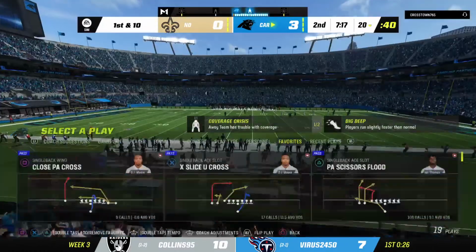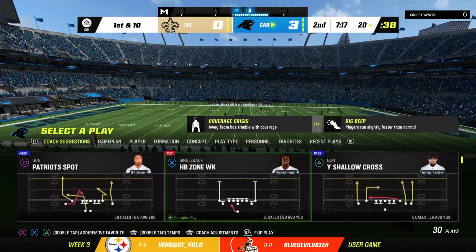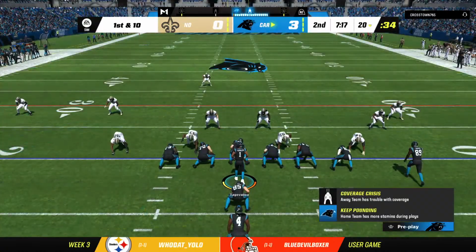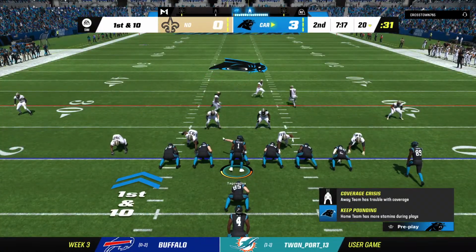And a little too much mustard on that one. It hits a couple yards into the end zone. A missed opportunity there maybe to pin him back. The Panthers out there and ready to begin their next drive.